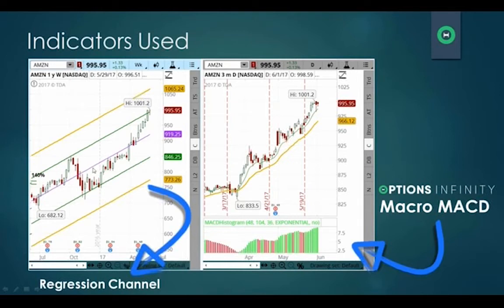The regression channel, the purple line is the regression line. It is calculated by 50% of the price being above and 50% of the price being below. It's an excellent trend line. The green line is the plus or minus 1 standard deviation. I think I've got a standard deviation bell curve I'll show you here in a second. The gold one is plus or minus 2 standard deviation.